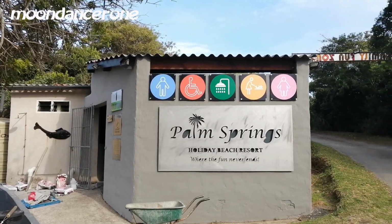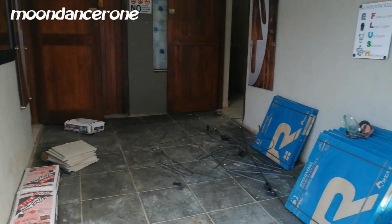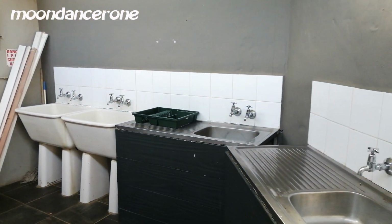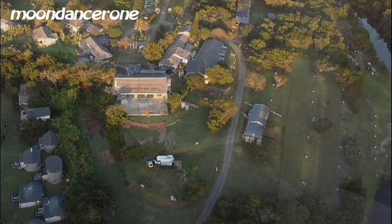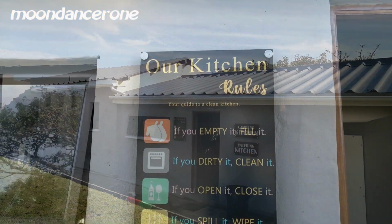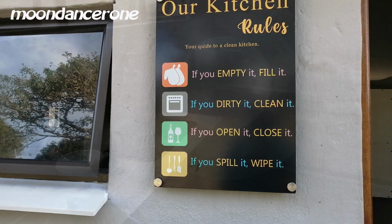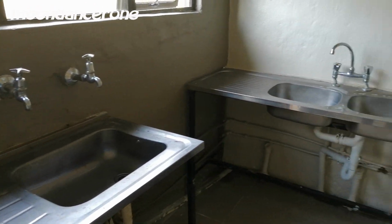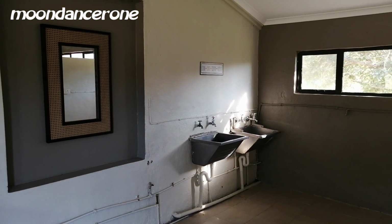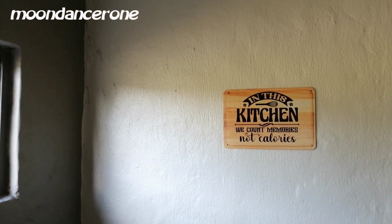Ablution Block number 1, they're busy upgrading it and retiling. There's washing troughs and zincs. Ablution block and campus kitchen. Zincs and washing troughs. And if you want laundry done, you can speak to reception and they will organize to have laundry done.